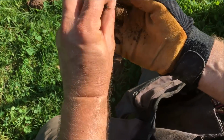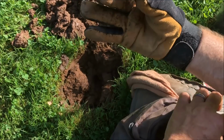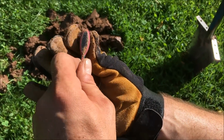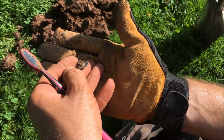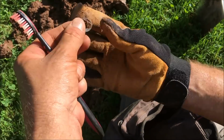I could feel the shank in the back. It might even be real silver, Paul. No, but it could be a sterling button. I mean, because if it was plated... Oh, look, it's a tombac, too. Look at that. Is it silver or is it tombac? Well, I'm not sure yet. I mean, look how shiny that is.